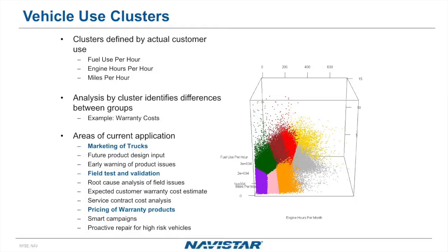We have fancy names for them too. We have the average Joes, we have the rough riders, we have the infrequent abusers, we have the long-haul efficient. To make it fun, we created some names for our customers, right? But it's easy to see how you could use such a simple insight to affect every aspect of your business, right? Think about marketing. The product that you present to someone who beats down the truck is different from the product that you present to someone who is using the truck sparingly, right? So these clusters transform the way we market our products. Think about engineering and manufacturing.